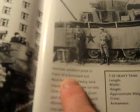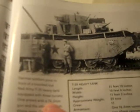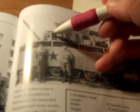We have a picture of the behemoth. Those are German soldiers. And the track is knocked out here. And it says here, German soldiers pose in front of a knocked out Red Army T-35 heavy tank equipped with three turrets, one armed with a 76.2 millimeter gun, which is this, and other two with 45 millimeter guns. So you got a 45 here, 45, I presume on the other side, and a 45 should be viewable here somewhere, but I don't see it.